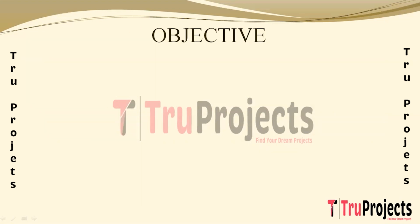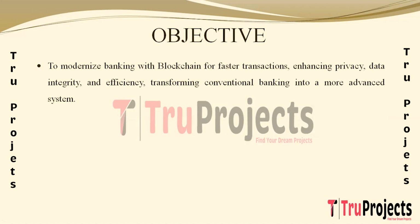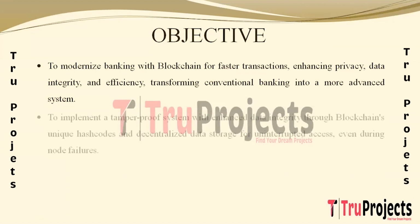Objective of the project. So, as I mentioned earlier, the project aims to bring banking into the modern age by using blockchain. This involves making transactions faster, ensuring better privacy, maintaining data integrity, and overall making banking more efficient. By embracing blockchain technology, the project strives to upgrade traditional banking practices and create a more advanced financial system.